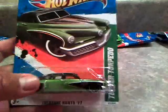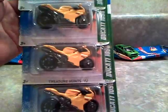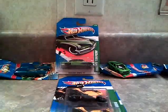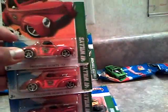And at Walmart, for some reason, they had this in the dump bin. A regular treasure hunt Tucker Torpedo. Pretty cool. Found another one. Awesome. And then in that same dump bin, they had these four of the Ducati bikes. I had quite a bit, and I got more now. Not only that, but the same dump bin, they had the 41 wheelies. Pretty cool. These are all the same base. I have one that has the base variation, so awesome, I found that.